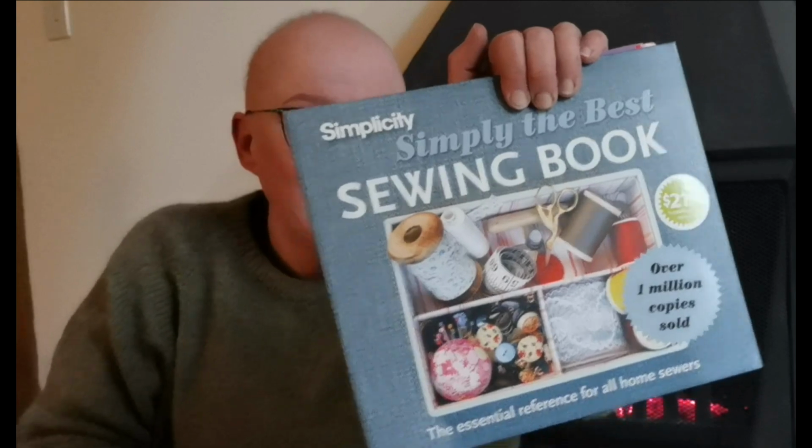And then Simplicity, the best sewing book. The essential reference for all home sewers. Now, I use this book a lot with my students. What I love about it, it's got these little tags on the side. So, chapter 3, Universal Basics. And then it is things like your sewing machine. How does the sewing machine work? And how do the seams work? It is from A to Z, all the things you need to know about sewing. And if you start, it's maybe not a bad idea to get this one in your collection.